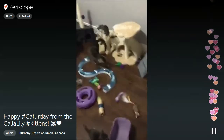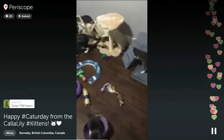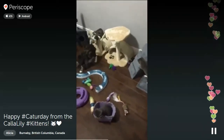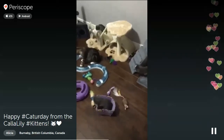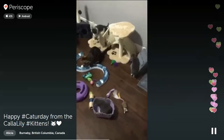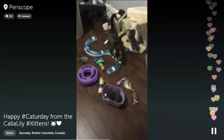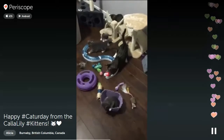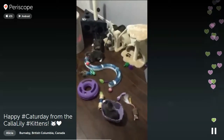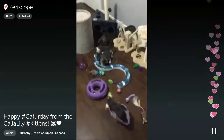Oh, you guys are so adorable. Look at Mama Calla. Treasure's trying to get into the basket. I'm just going to move it so it's in the camera a bit more. So much fun. Everybody's busy, busy, busy. Galaxy's got a ball. Picasso's climbing the kitten tree. Captain's investigating. Treasure's in a basket. Mama Calla is playing. Captain's getting in on it too. So is Picasso. Very adorable.